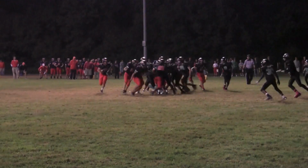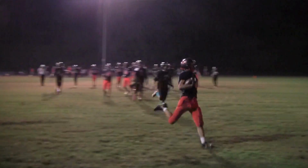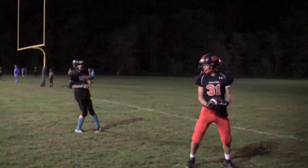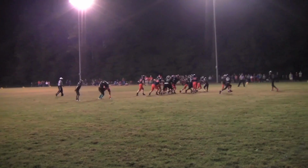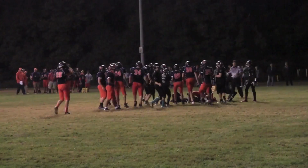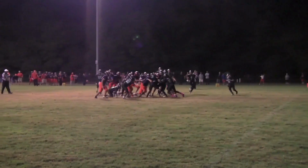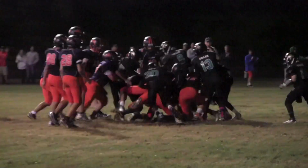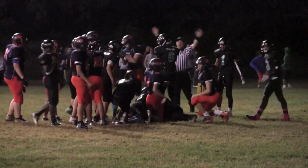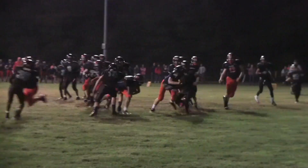And as talented and tough as the Jaguars are, they couldn't stay with it. As you can see there, a touchdown by 31, but it was called back. But still, what do they do? Go right back to the body. Right in the middle. Just pounding, bruising. This is who the Fallston Cougars are.